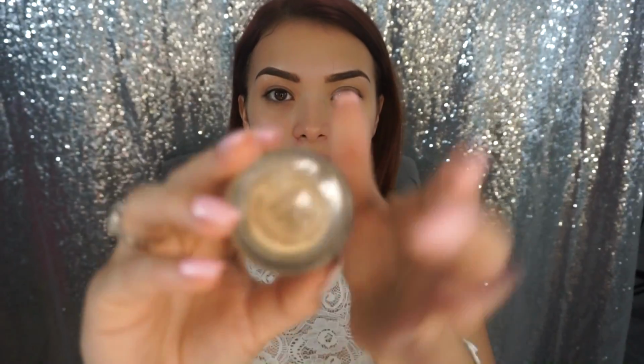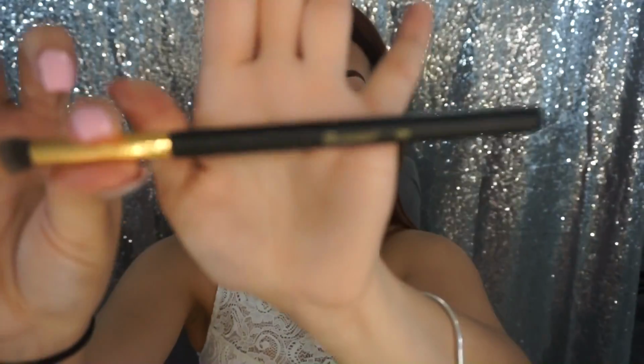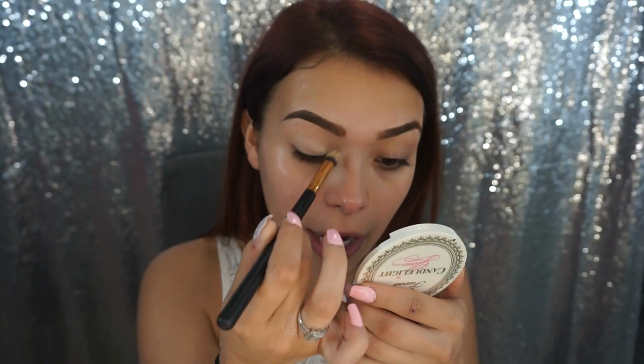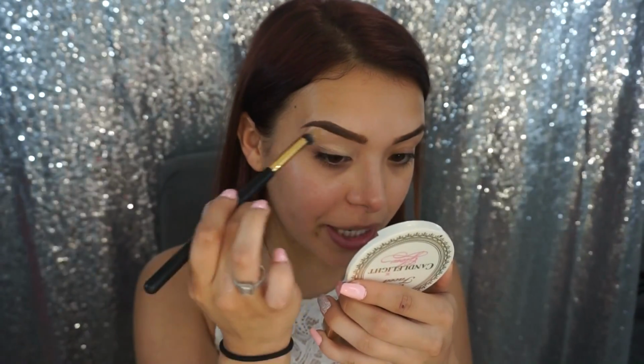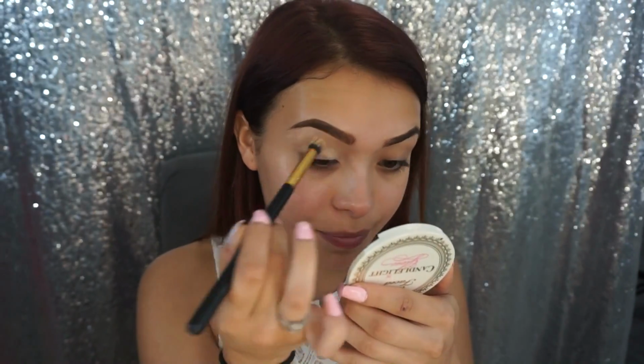So to prime up my eyes, I really like using the MAC Soft Ochre Paint Pot. I really like this stuff. I recently bought it and honestly I've been really liking it. And I like taking it with my BH Cosmetics number 120 brush, which is this one right here. This came like on a sculpt and blend set. It is really good. You want to apply the primer wherever you're going to apply your shadow. So I like to take it from the very top of my crease, and just blending it all over into my eyelid.